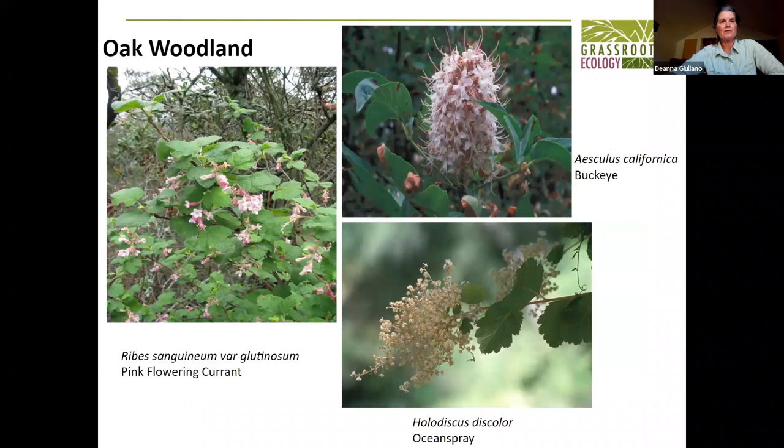Another one of my favorites for wintertime flowering is the pink flowering currant, the Ribes sanguineum. It can flower as early as November and flower through February. And it does have edible fruit. Again, it's got this great tubular flower for hummingbirds, and bees also like it.